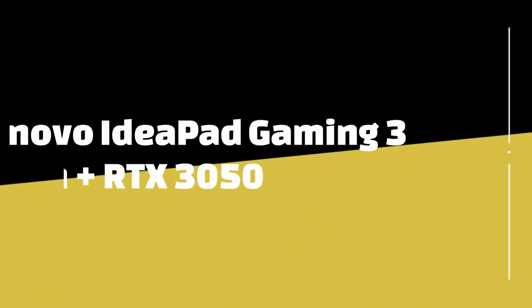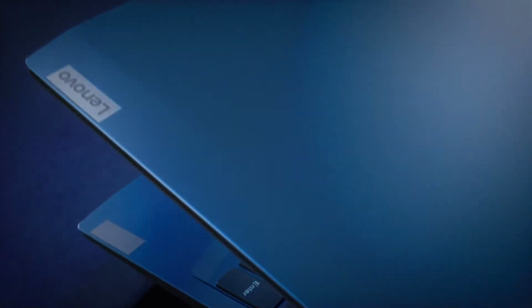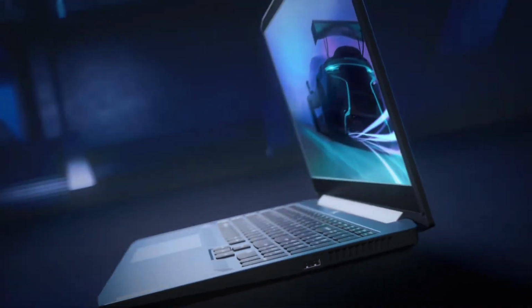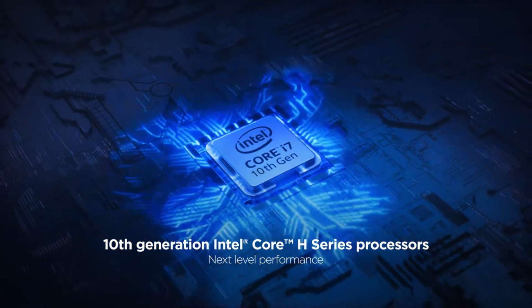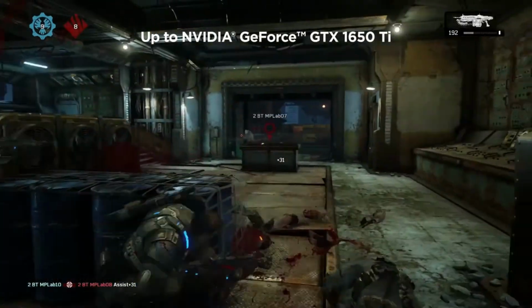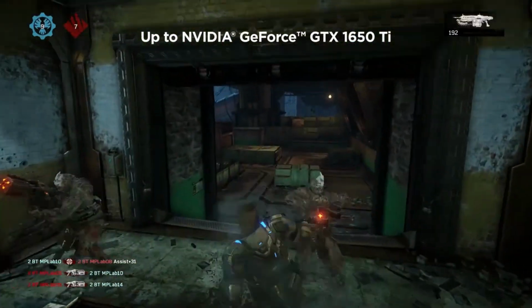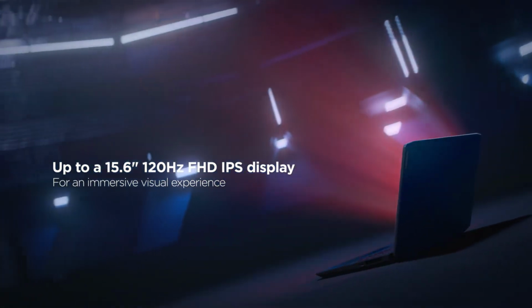Number 2, Lenovo IdeaPad Gaming 3, i5 12th Gen processor plus RTX 3050 graphics. Number 2 on our list is the Lenovo IdeaPad Gaming 3, and I'll be honest, it's one of my personal favorites in this price range. The Intel Core i5-12450H combined with the RTX 3050 makes it a powerhouse for gamers who also need a laptop for productivity. This CPU is excellent for video editing, streaming, and multitasking, while the RTX 3050 handles modern titles like GTA 5, Far Cry 6, and COD Warzone smoothly at 60 to 80 FPS.